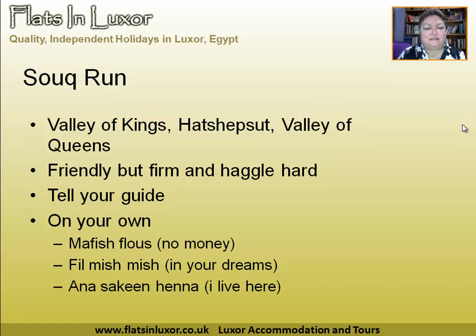Now, when you leave some of the sites, specifically in Luxor, the Valley of the Kings, Hatshepsut, and the Valley of the Queens, you have to go along this little pathway of little shops, and it can be quite intimidating. If you're on your own, I've got some tips, but if you're with a guide, tell them, look, can you protect me from this, if that's what you want? But if you want to experience it, be friendly, be humorous, but firm. Oh, you've got to be joking. I've already got 15 of those at home.